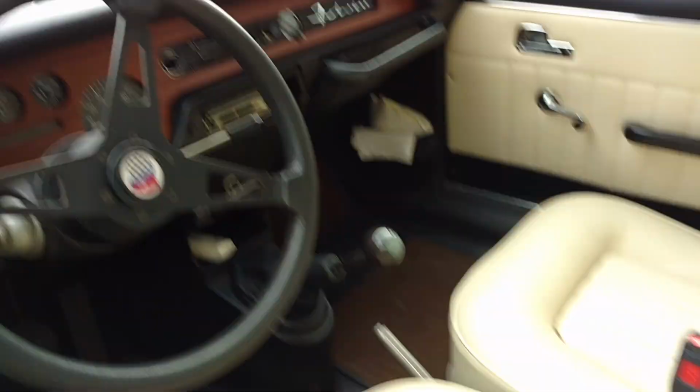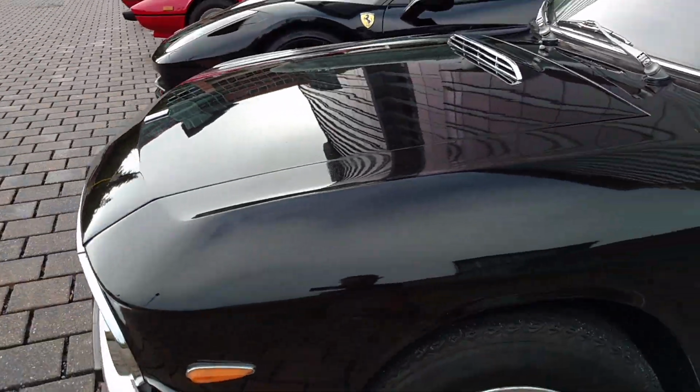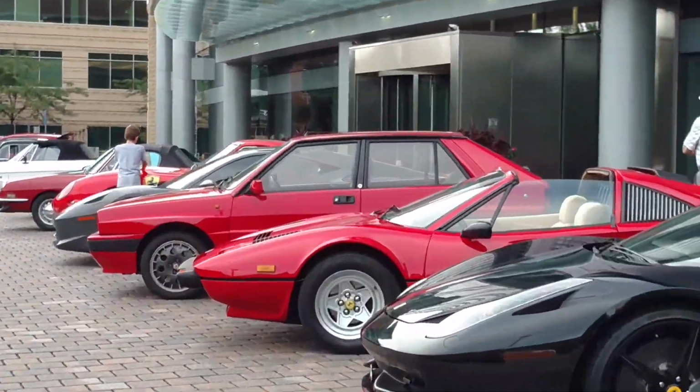Just the whole car is beautiful. Look at that interior. Classic Italian sport coupe. Doesn't get much better than that, I don't think. I actually really want one of these. I do definitely want a Fulvia.